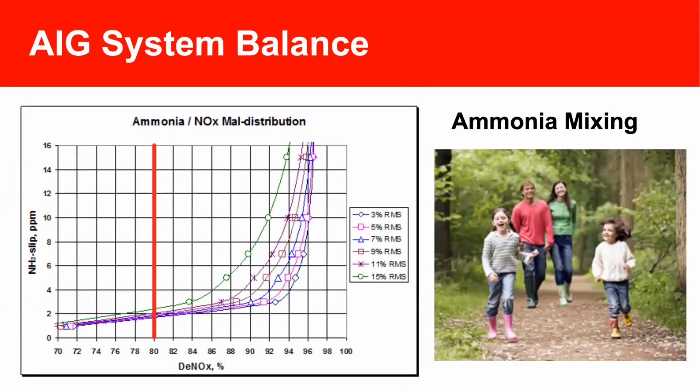All right, so now I want to take a deep dive into the importance of balancing your AIG system. The plot on the left shows a correlation between ammonia slip and the NOx conversion requirement. There's a lot going on here, so I'm going to explain my way through this and follow along. On the y-axis, ammonia slip is measured in ppm. And along the x-axis, you've got NOx conversion measured in percent. So that is the percent of the NOx that needs to be converted to nitrogen and water, as Dave mentioned earlier.